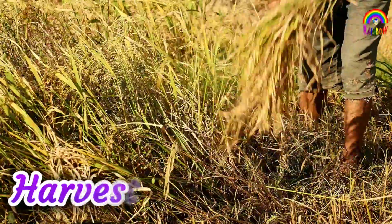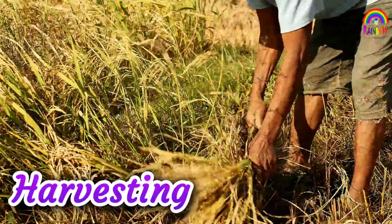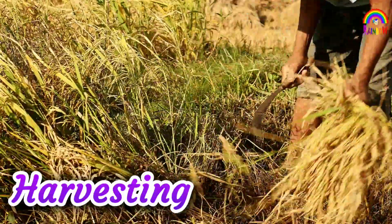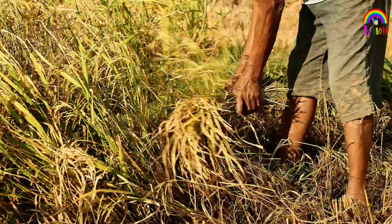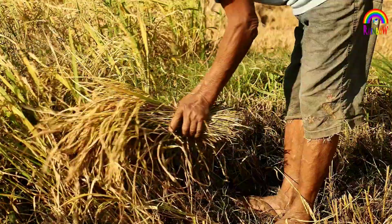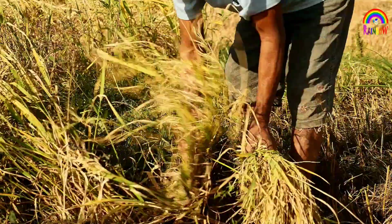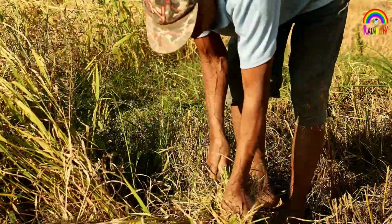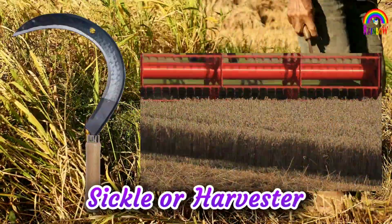Harvesting. The cutting of a crop after it's mature is called harvesting. In harvesting, crops are pulled out or cut close to the ground. It usually takes 3 to 4 months for a cereal crop to mature. Harvesting in our country is either done manually by a sickle or by a machine called harvester.